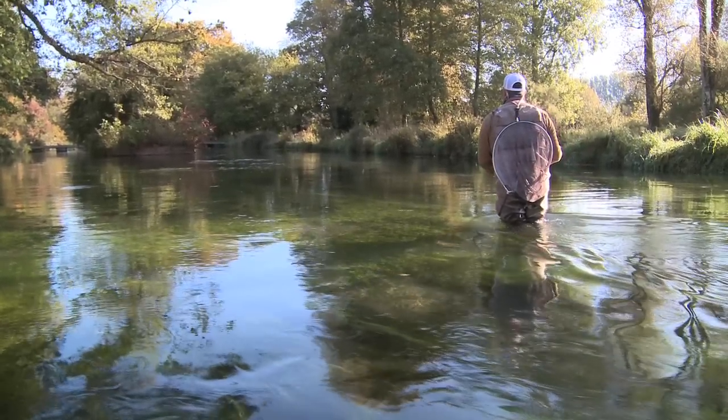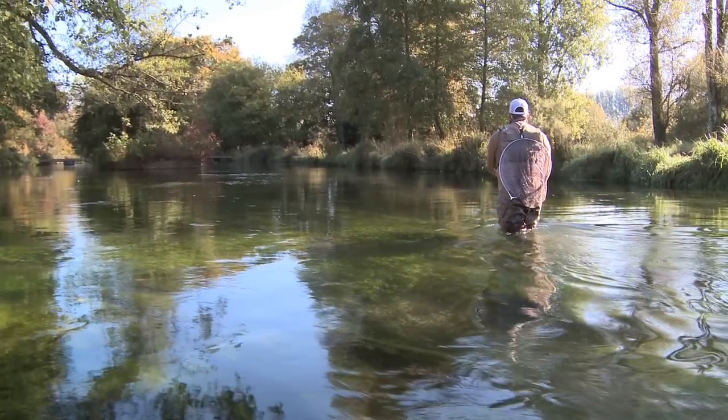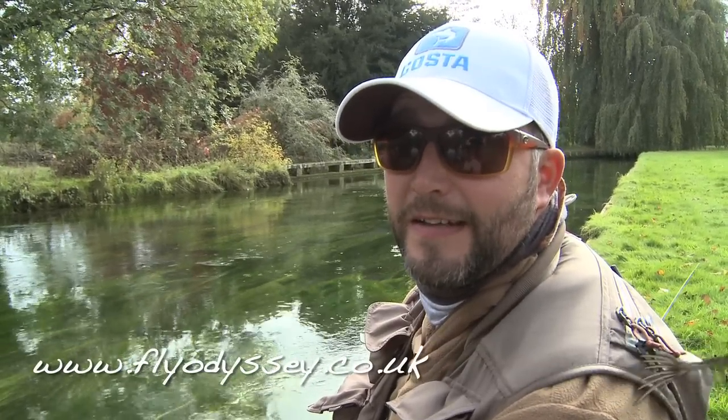Well, today we're on the river Test. We're very excited by this. This is the Lower Mill stretch. It's one of my favourite stretches. It's available through Fly Odyssey on a day ticket.